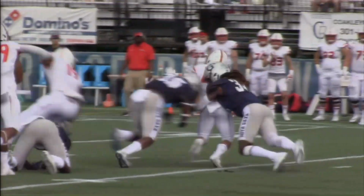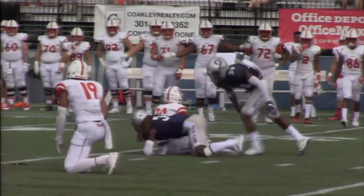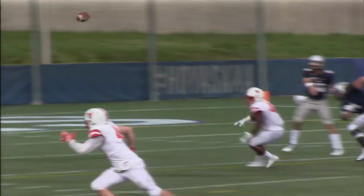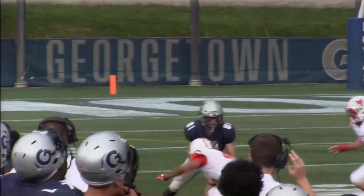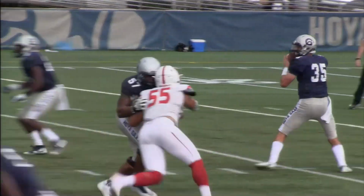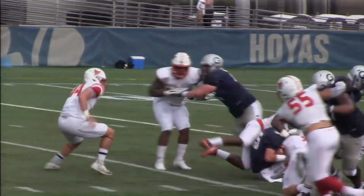We'd see the Hoyas make some good plays on special teams. We talked about the Hoyas winning the kicking game. I think they did that today. Maybe not completely to their liking, no blocked kicks, anything like that, but they were able to go ahead on that side of things, especially in the punting game, move field position, get good chances.